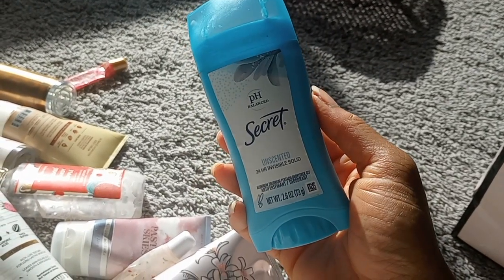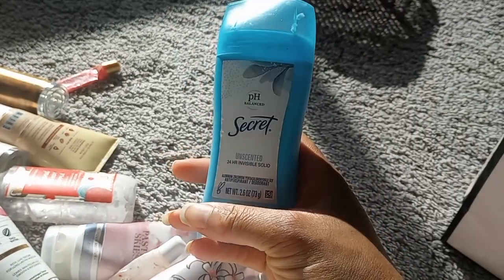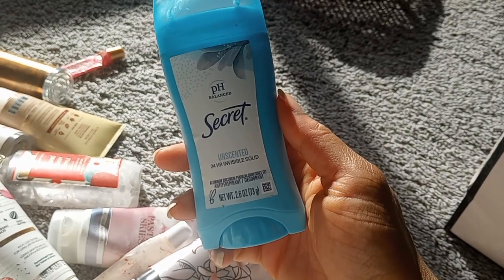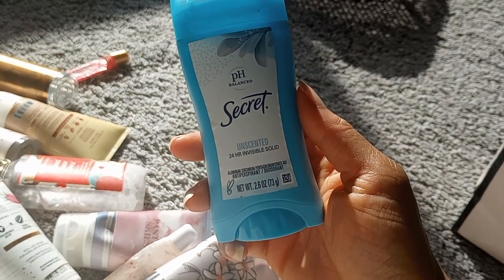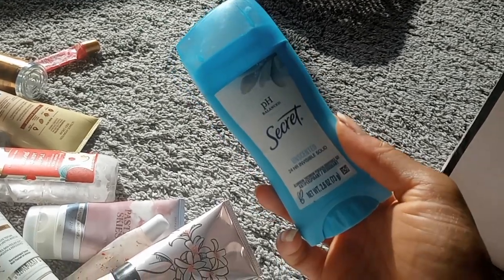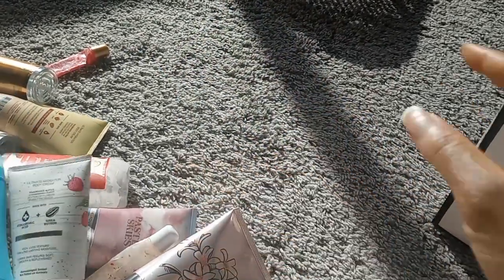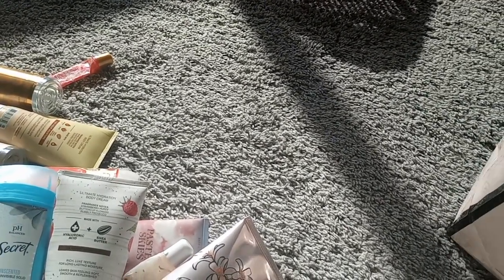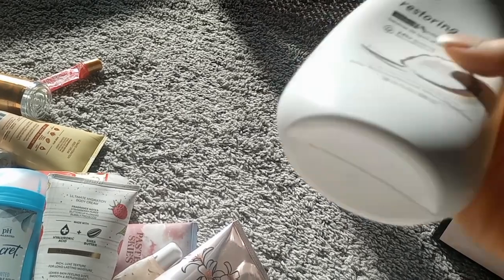And the reason why I didn't like it was because I feel like it made my armpits discolored. Regular deodorants discolor your armpits. So that's something to keep in mind. They work, but they will blacken your armpits. And then you shave and it looks like you didn't shave, but really it's because your armpits are stained or something. I don't know what that is.